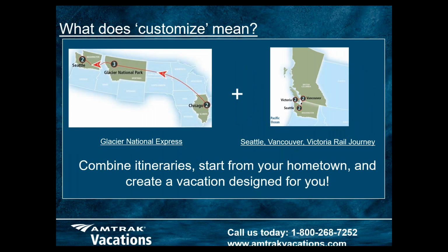Let me give you another example. Here's a package called Glacier National Park Express, which, by the way, is one of the trips I'm going to highlight today. Very popular. It's actually the exact trip that I did, folks, this past fall. Fantastic. Okay. Well, here's our Glacier National Park Express trip, but you want to combine it with our Seattle, Vancouver, Victoria. So we can also combine packages that we already have built. All right. Your clients can start from their hometown, fly into one great city and then fly home from the end, and do both of these trips combined together in the middle.